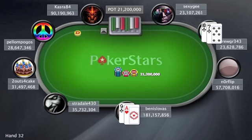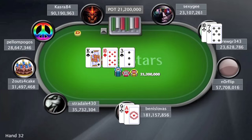So just not tightening up at all, despite really not having things go his way at this final table. Well, maybe this is going to turn it round. He does outflop Benislovas. Middle pair gives him the best hand. Benislovas will just set him all in.